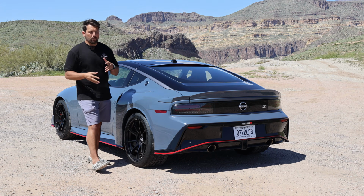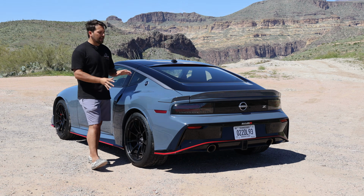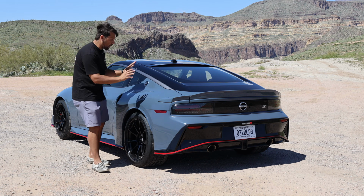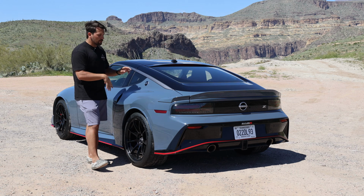That being said, if you were to buy it as a dedicated track car, I think it might need to be a little bit stiffer. But as it sits from the factory, it is perfect to do both street and track driving.